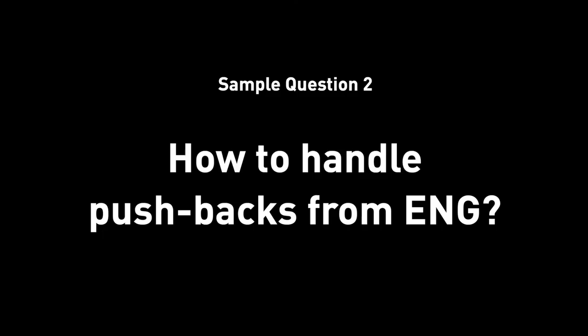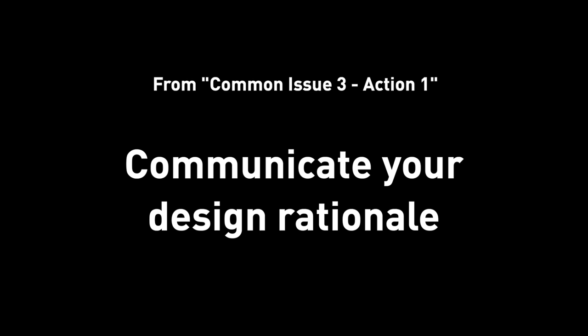Second example, another question: can you give me an example of when you received some pushback from engineers and what did you do to move forward with the feedback? Then I can say, well, in this case, communication is really important. I first have to really explain my design decisions, why I do A, B, C, and D. From a user's standpoint, it helps them eliminate confusion, help them do this thing faster. So that helped them to understand where design is coming from.